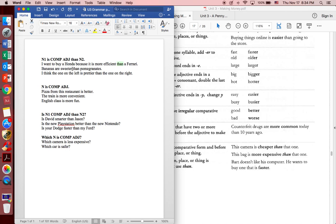Bananas are sweeter than pomegranates. Here we have a regular comparative adjective, so we just add ER to the regular adjective. When we compare two things, we say comparative adjective than. Here are two nouns, right? They're plural, so we need are instead of is.